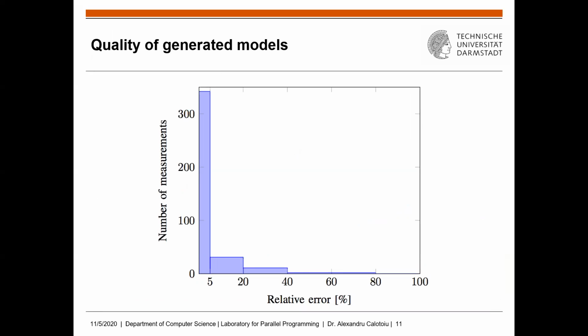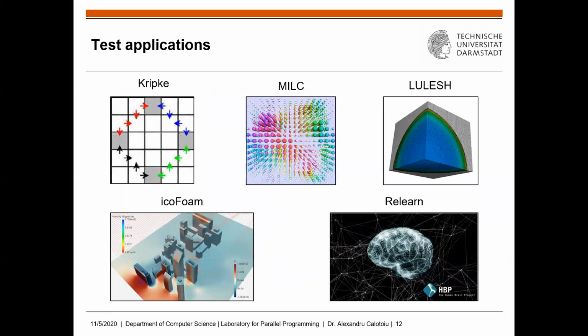Now, what we did to evaluate our approach is we have introduced a workload of HPC applications. These are Kripke, a neutron transport code, MILC, a quantum chromodynamics code, LULESH, a Lagrangian hydrodynamic solver, icoFoam, a CFD solver from the OpenFOAM framework, and Riemann, a brain plasticity solver. We have selected them to be all HPC applications, but to be different HPC applications, hopefully with also different requirements.